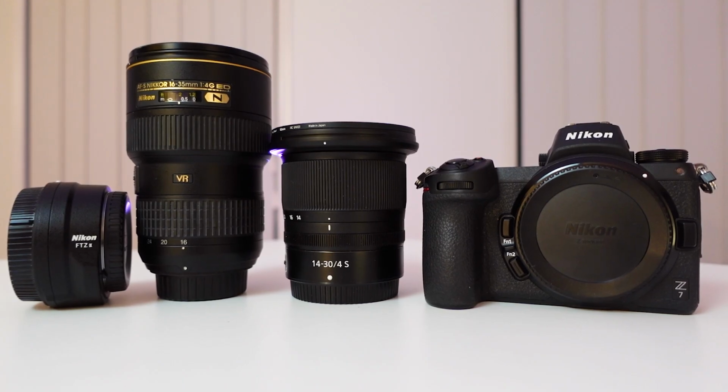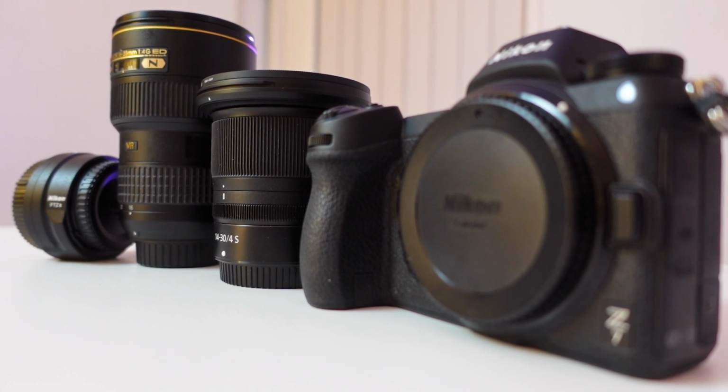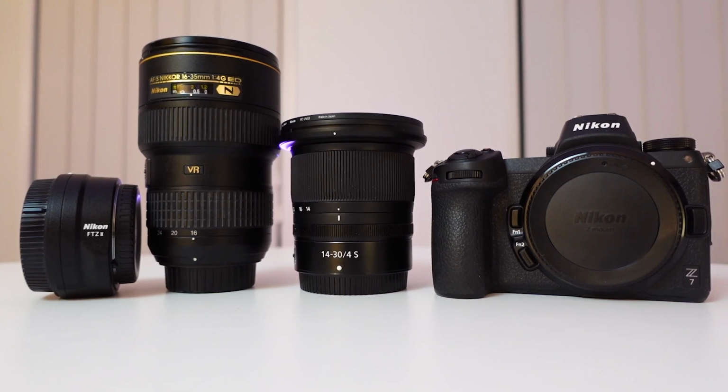I'm currently testing out this 16-35mm on my Nikon Z7 via the FTZ adapter and putting it up against my Z 14-30mm f4 lens in landscape photography situations. So as soon as I have some results from that, I'll be sharing those with you in another video.